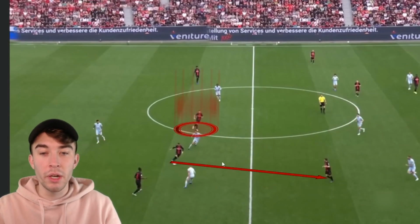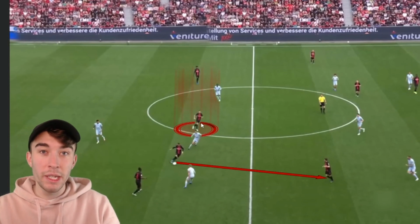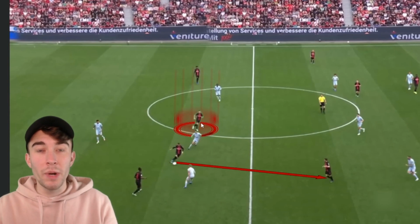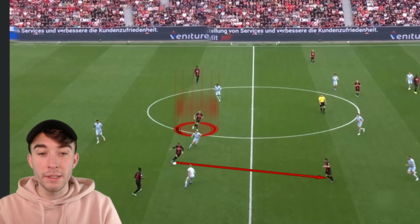So the pass is now going to go into Hoffmann. But what you will see also is that as Hoffmann receives the ball, we can now see that Xhaka is ready to receive the next pass. And this is exactly what I'm talking about with third-man combinations. It's not just about playing a pass and guessing what happens after that. Every time a pass is played, they already know where the next pass can go. Now, this is the set-off pass, the backwards pass.